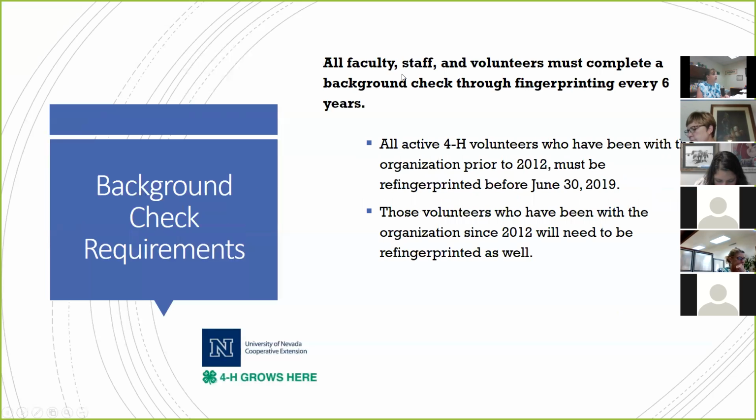So background checks, our volunteers and faculty and staff have to be re-fingerprinted every 6 years. I don't know who's handling it for faculty and staff. That's not my responsibility. My responsibility is going to be for the volunteers. So I will tell you, the university has said that all volunteers need to be re-fingerprinted because they haven't gone through this process. I have talked to Dr.